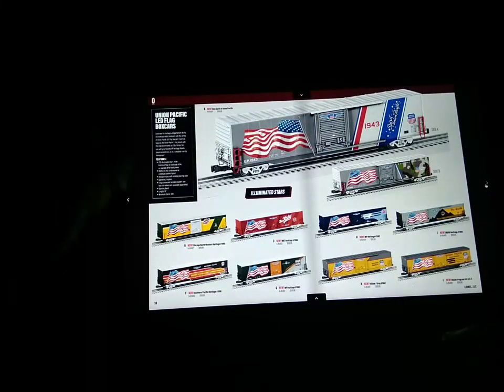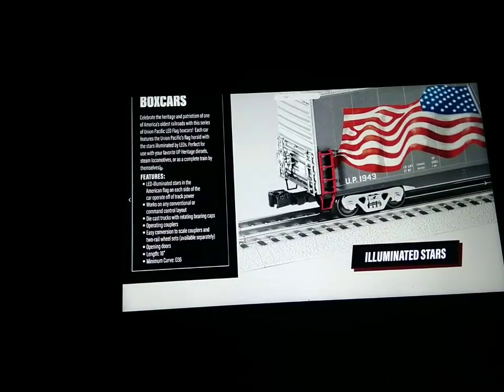There's also the Union Pacific LED flag cars, or box cars, I'm sorry. They have LED illuminated stars in the American flag on each side of the car, operate off the track power, works on any conventional command control layout, diecast metal sprung trucks with rotating bearing caps, operating couplers, easy conversion to scale couplers, two-rail wheel sets available separately, opening doors, length of 16 inches and a minimum curve of 36.